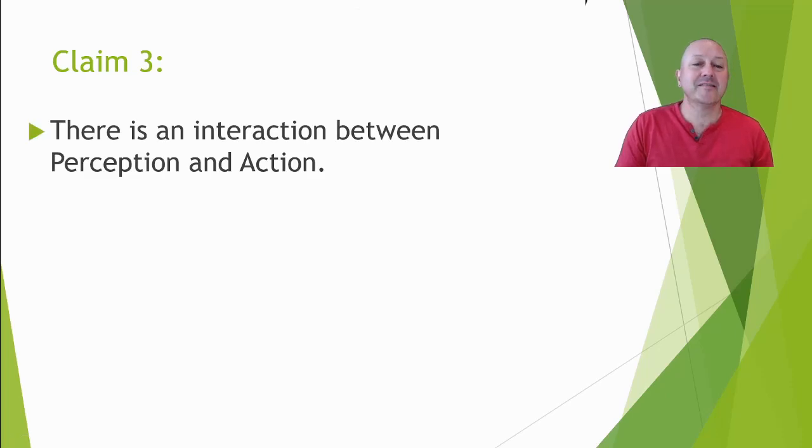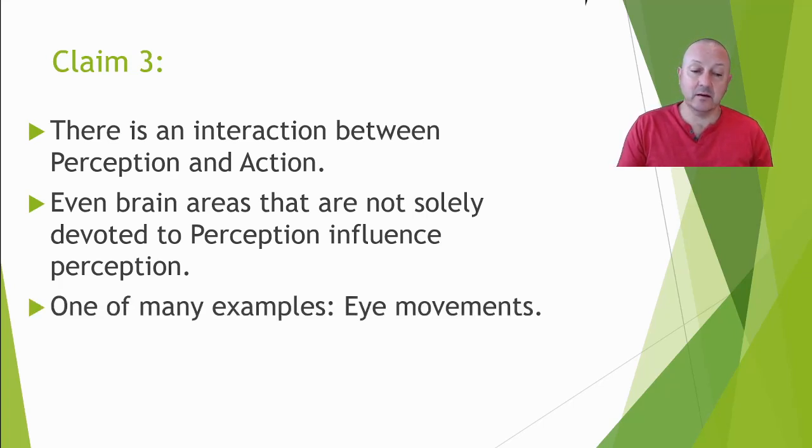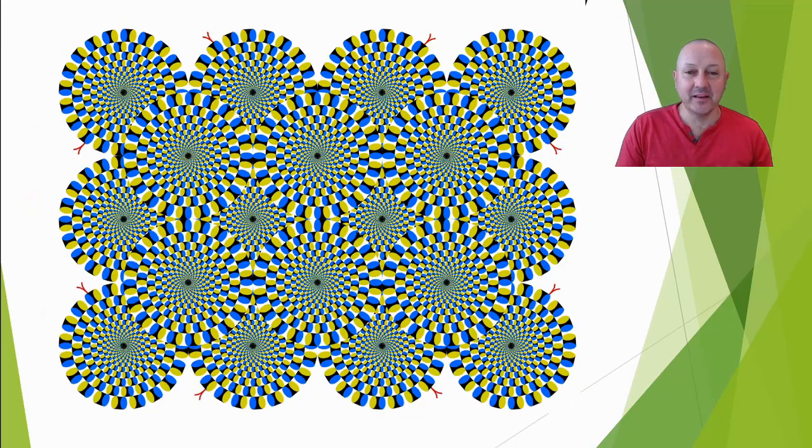Claim number 3, there's an interaction between perception and action. Your motor system can influence your perception. Even brain areas that are not really devoted to perception influence perception. Here's a quick example, and hopefully it'll work better on your screen than it does in class. If you look at this display and just kind of scan your eyes all over it, it looks like it's moving. The things are just kind of rotating a little bit back and around, but they're not. There's nothing moving in this display.